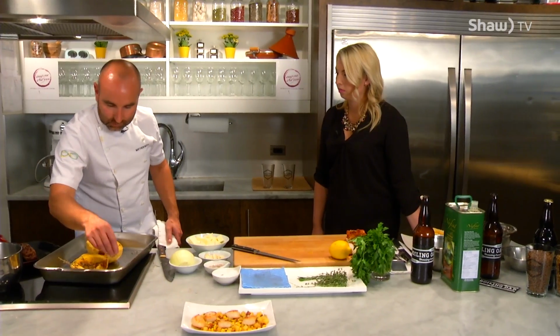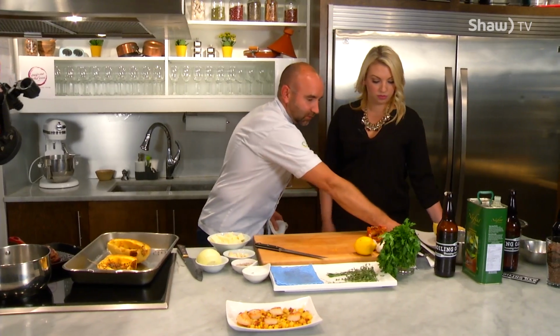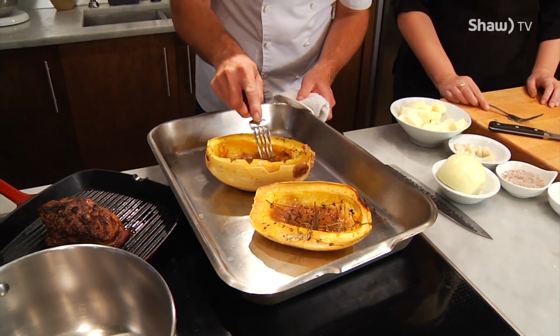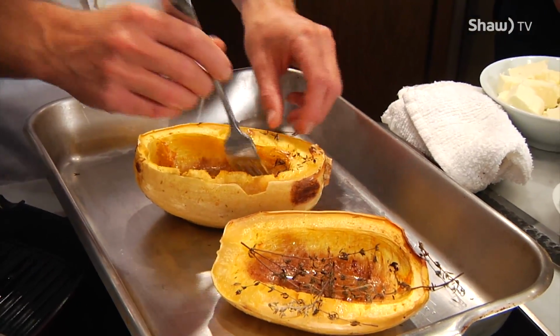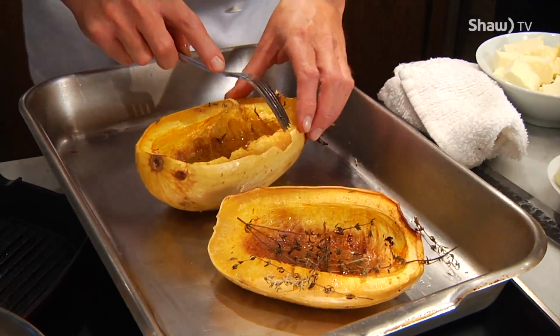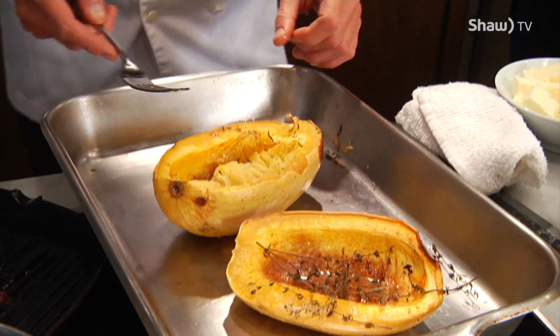So now we need to get to the squash. Grab a fork. This is fun. You see how it's just pulled away from the side here? What we need to do is just fork that out, and that's where it gets the name spaghetti squash, because it comes in strands. So we'll just pull away the thyme, and be careful, it's a little warm. See that, just like that? Lovely, scoop it out. Tender, long strands. Looks excellent.